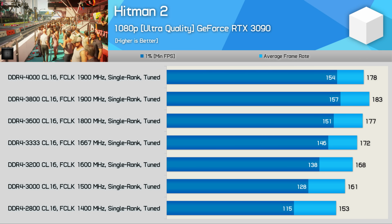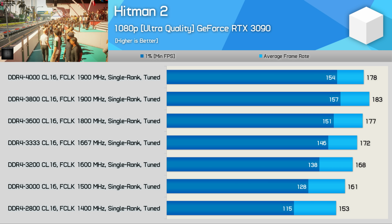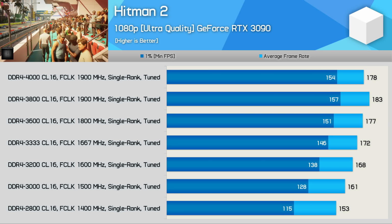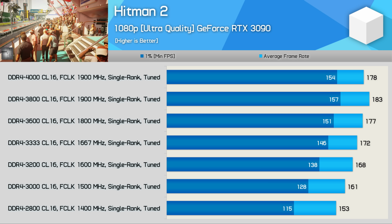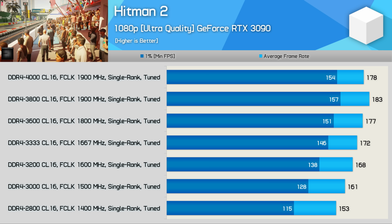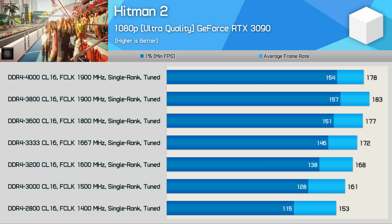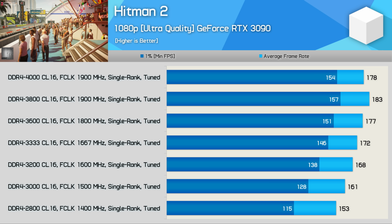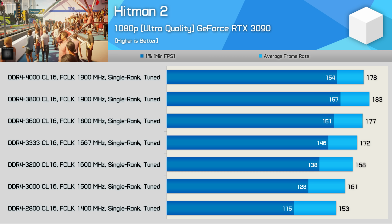Speaking of Hitman 2, here's a look at memory frequency scaling. So we're using the same memory and timings, with the only changes being made to the memory frequency and the FCLK, which has been kept at a 1:1 ratio for optimal performance, with the exception of the DDR4 4000 configuration, for reasons just mentioned. In Hitman 2, we see fairly consistent scaling as the memory bandwidth and/or latency is improved, right up to DDR4 3800.